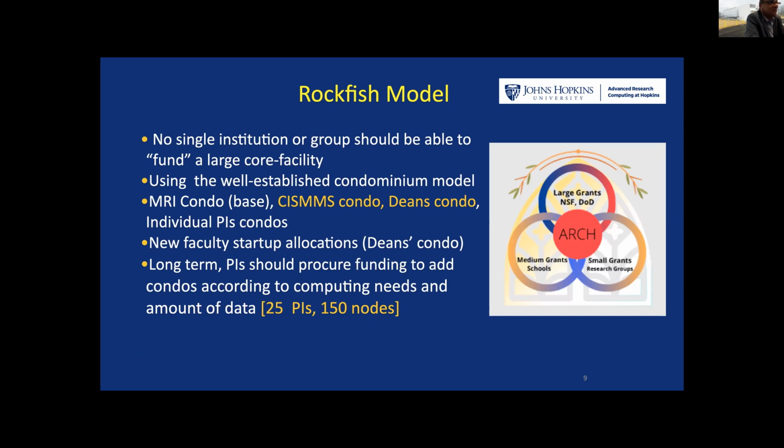So we propose this three-leg model based on a group of large grants, NSF and DOD, which we already got, and then medium grants, like the schools that are going to provide condos, and then small grants from different research groups. Is this model working? Well, today we have 462 nodes from the large grants. That is 60% of the facility, and that also includes a common infrastructure for the other condos. We have 126 for the Dean's leg and 150 from 25 individual PIs.